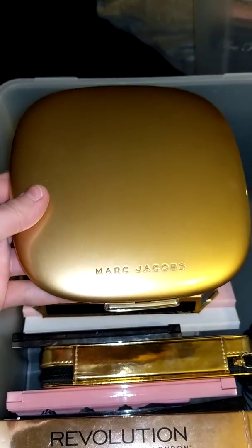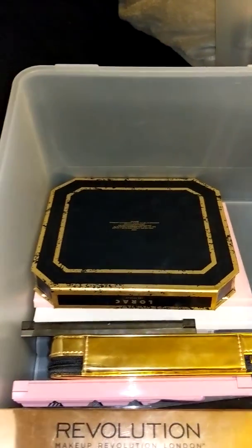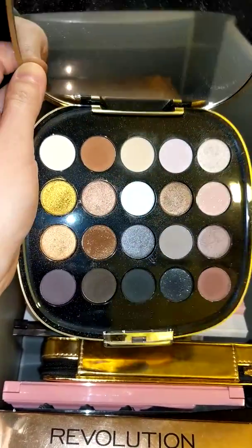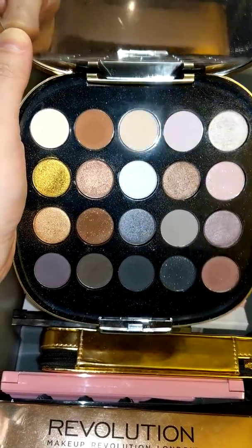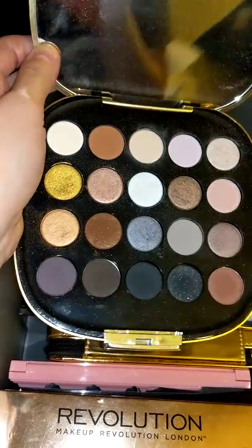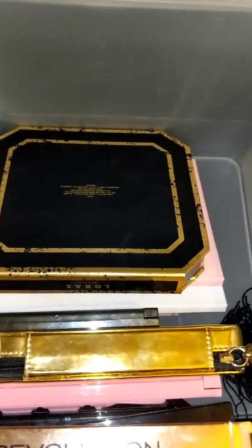I have this Marc Jacobs All About Last Night Style Icon number 20. This was the holiday 2016, I believe, and it has a nice big mirror in it, which I love, and then it has a lot of nice neutrals, and these are something that I'm going to use every day. Definitely get a lot of use out of this. I love that chartreuse color there, that yellowy color, and then there's a lot of nice deeper shades to darken up any look, so really like that. I'm going to go ahead and hold on to that one.